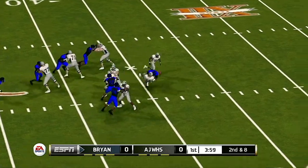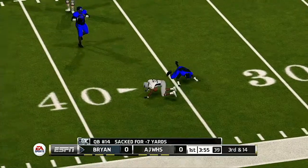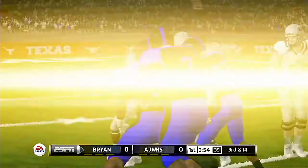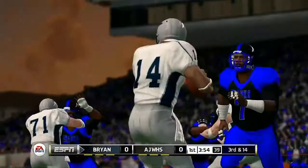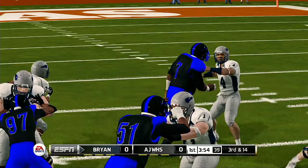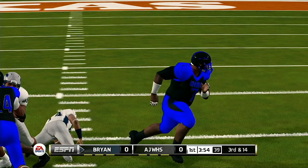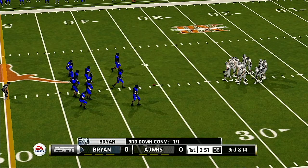Setting up the play action. Pressure coming and the ball is loose. It's the running back who picks it up. And he's stopped behind the line. And they're lucky to retain possession of the ball there. And here's another third down.